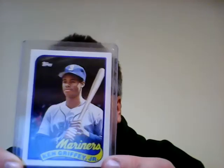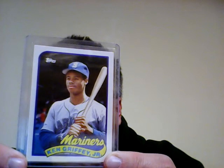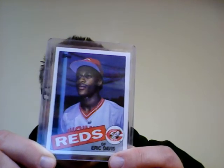And then I have the Ken Griffey Jr. Topps Traded. So I'm just trying to show these cards in a somewhat quick manner. Then I have the 85 Eric Davis. A lot of these cards I have doubles and triples of, so I try to get the best representation of each card that I have in my collection to be in my registry projects. So that's up.